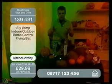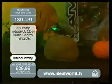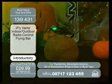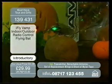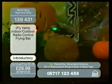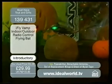Now, the first item, take a look at what we have here. Now, what we have here is the I-Fly Vamp. Not flying at the moment, but this is a genuine flying toy that flies in a way that you might not have seen before. £29.99 is your price for this. Can be flown both indoor and outdoor, but you can see it's something quite otherworldly with this.